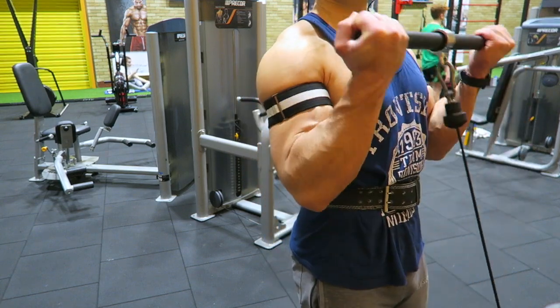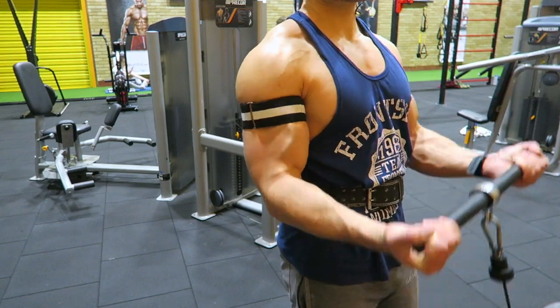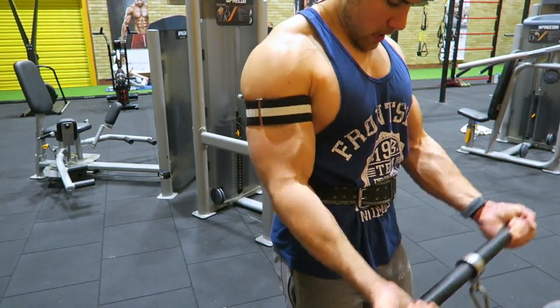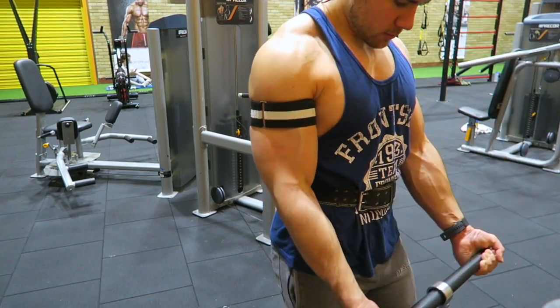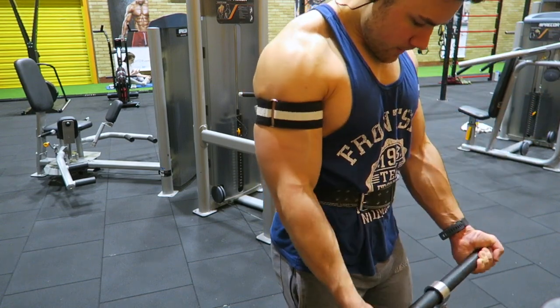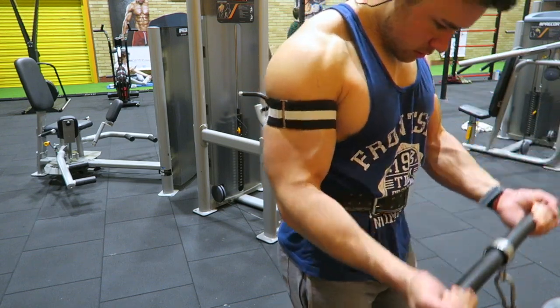Next and finally, we've got occlusion work. So we're doing occlusion bicep curls here, and I've got a clip of the first set, and the first set looks pretty easy. Like I start to have a little bit more of a struggle towards the end. We're going for 17 reps, 5 sets with a 20-second rest period in between.